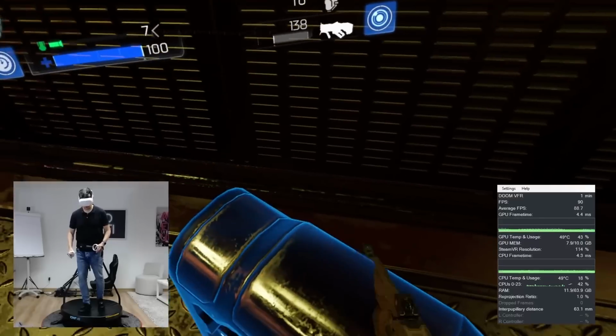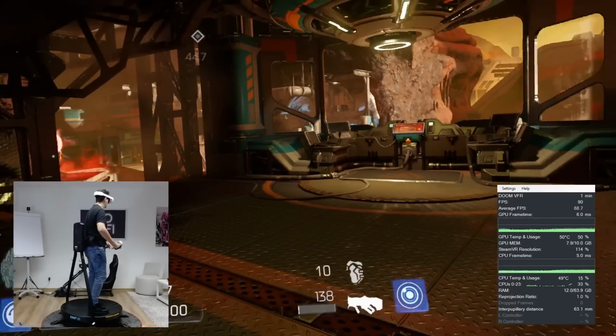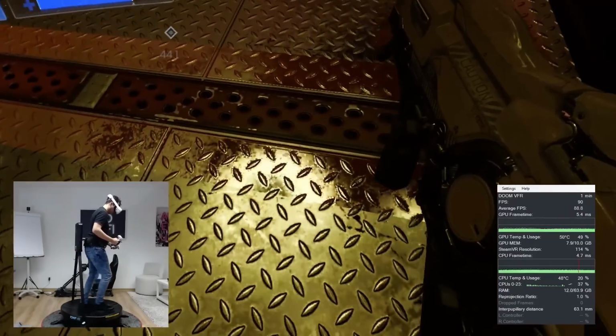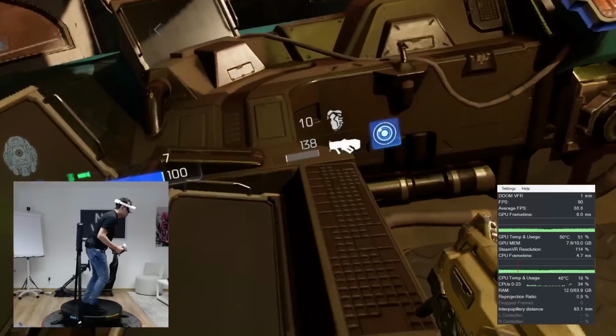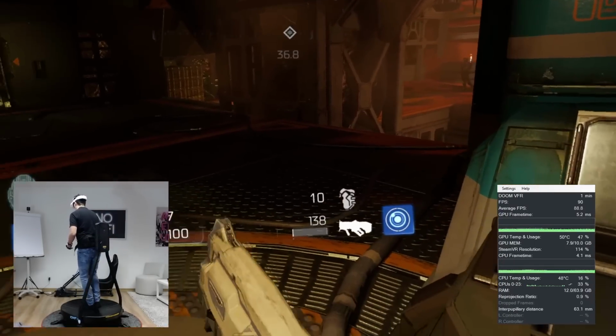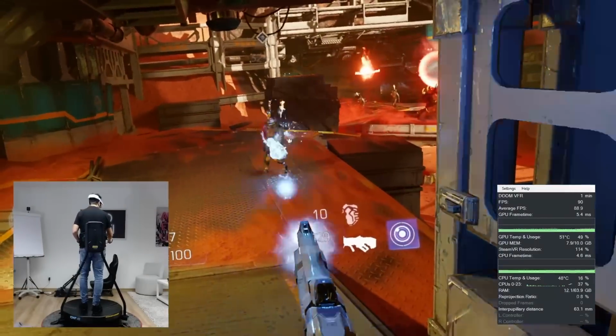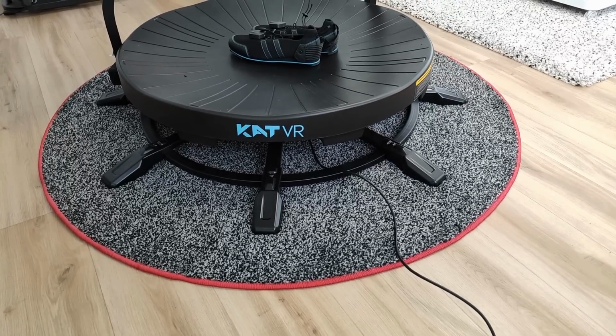Does it actually feel like walking? No. So it is not the same, obviously. It's a totally different kind of feeling. It doesn't feel like natural walking and there is a learning curve without a question, but it does work. Let's take a closer look at the device.